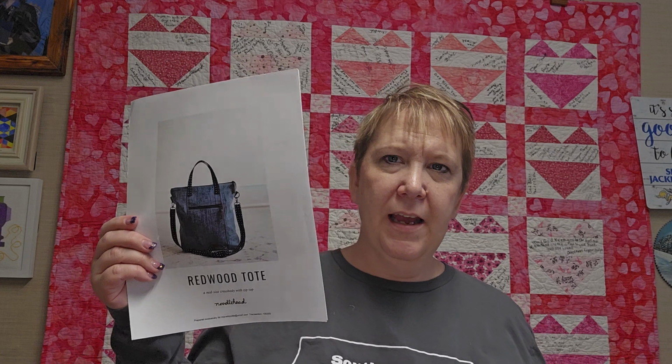The one thing that's probably new for me is that I have some new patterns that I bought. I got the Redwood Tote, and that one I'm really excited to try. It is, to me, kind of a bigger purse, between a bag and a purse. So I have this one cut out, and I'm going to work on it this weekend. So I'm really excited about that. It's one of those that I didn't think I needed, but then I saw several people with pictures from QuiltCon that had it, and I was like, I have to make this one.